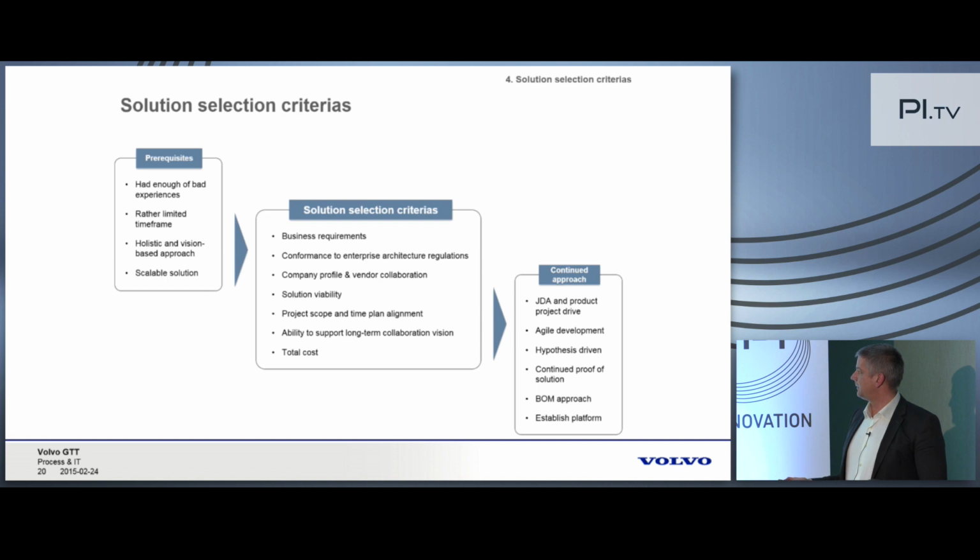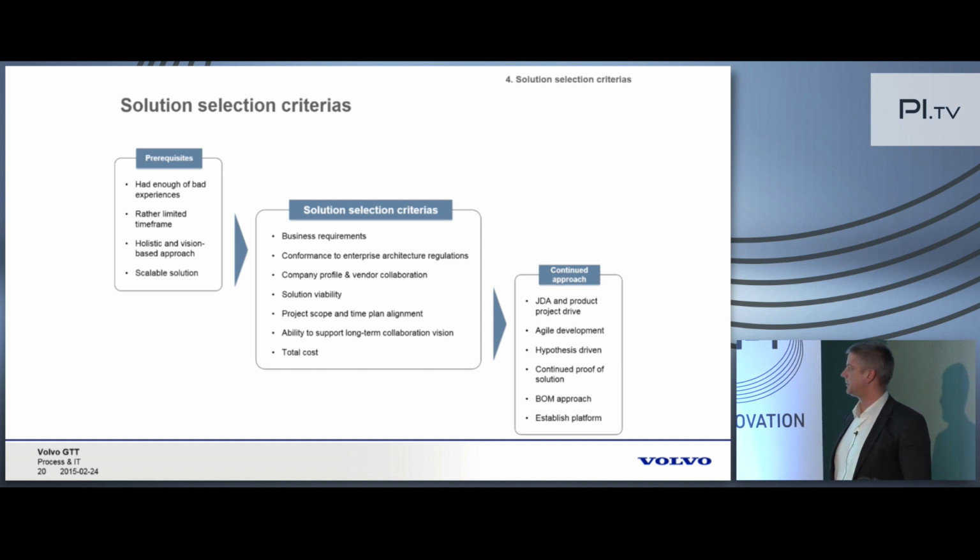And we did a selection and decided on a continued approach to use the joint development agreement towards Dongfeng Commercial Vehicles as a base, and the product projects that were planned at that time as a driver. We decided to use agile development methods to drive development hypothesis driven, to continue to let the solution prove itself in the applications that we decided upon, to use a BOM approach in terms of the base structure for sharing information, and also to establish a platform.